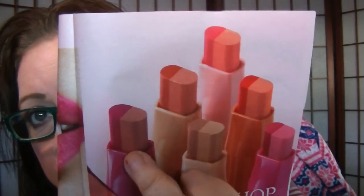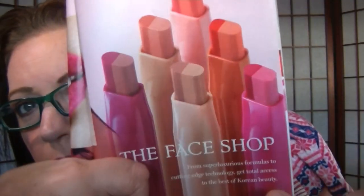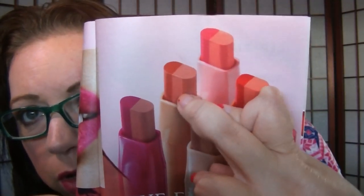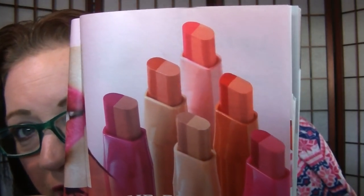They are super nice. So here, on page 40 and 41, are the new two-tone lipsticks. This kind of gives you a better idea of what they look like because it was kind of hard to see. So this is the one I have on today, this one here. And then I also got this one, I think, the brown and the red. I really want to get the others because I really like these.